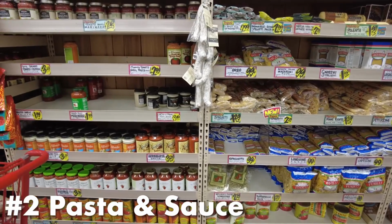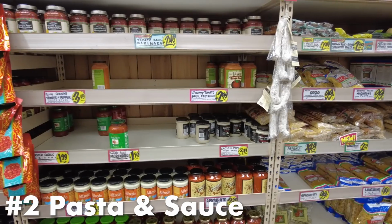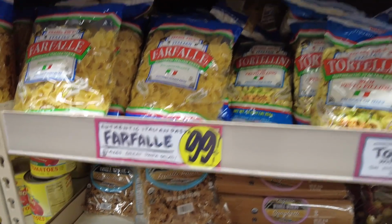At number 2, we have pasta with sauce. Trader Joe's has a very wide selection of various pastas that are of good quality. You could usually pick up a pack of pasta for around $1, and they have all different shapes of pasta.